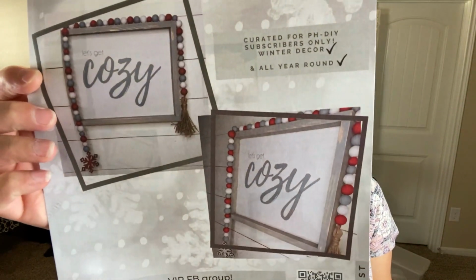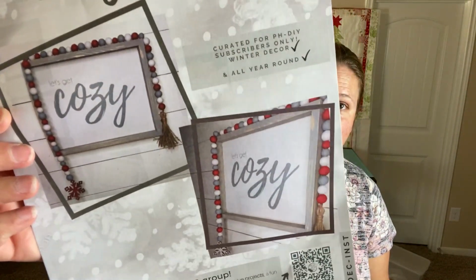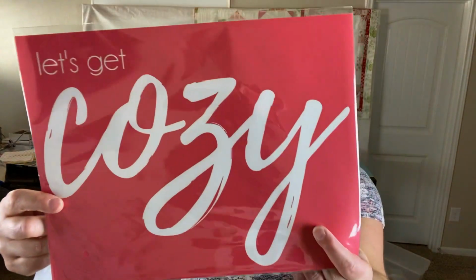And then if you're worried that you can't do the writing that gorgeous on it, it says let's get cozy, there is a template to use. So it should make that super easy.